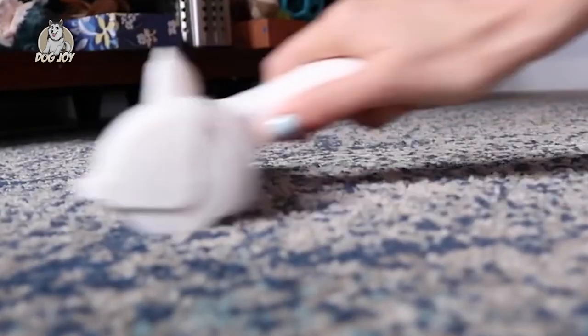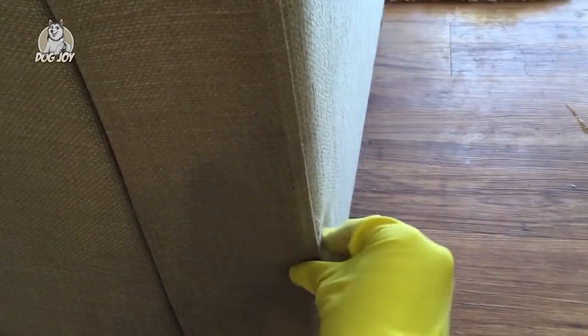Lint rollers work nicely, especially washable ones that don't need to be reloaded with rolls of tape. You could also check out the grooming glove, which seems to be all the rage these days.